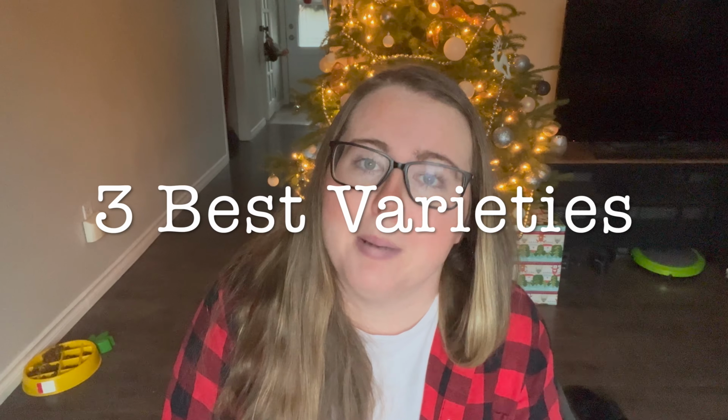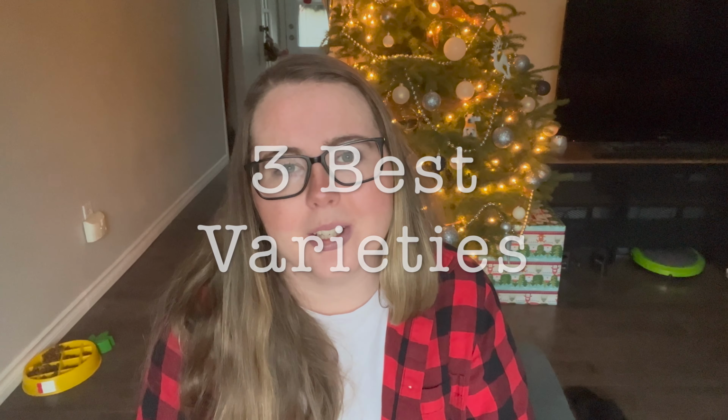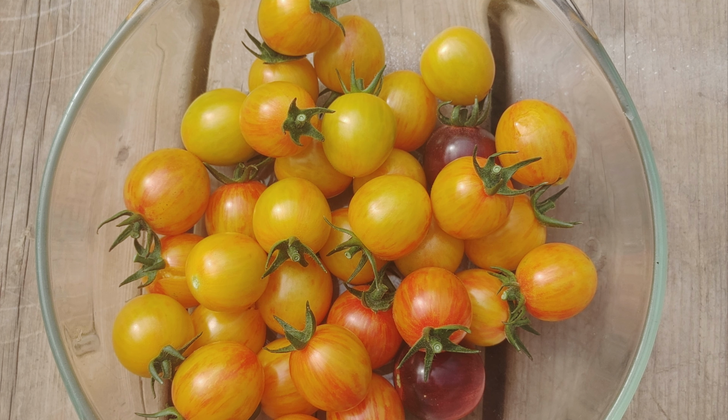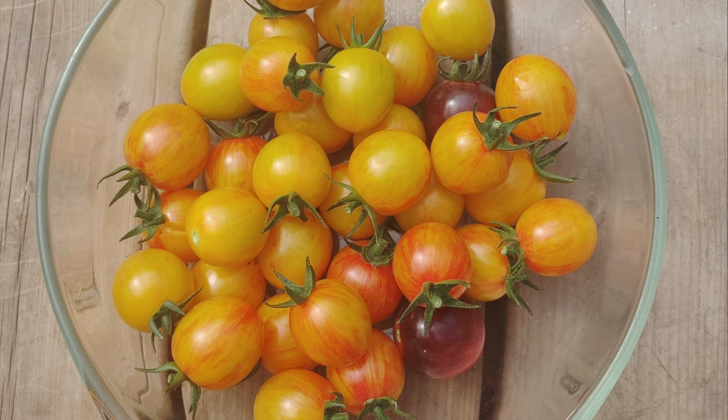Now we can go into the top three of my best varieties that grew in the garden this year, and definitely at the top would be the Sunrise Bumblebee tomato. Oh my gosh, was this ever prolific and the most delicious cherry tomato that I have ever grown.